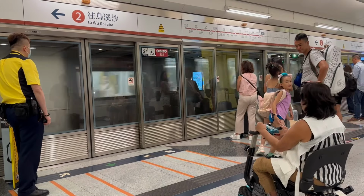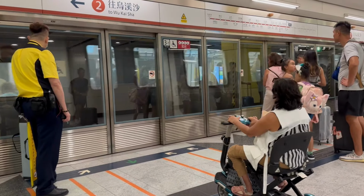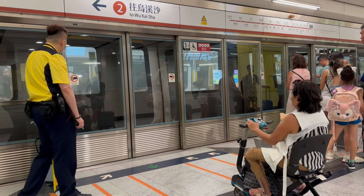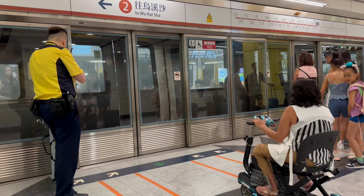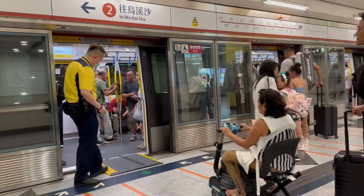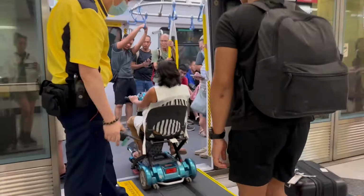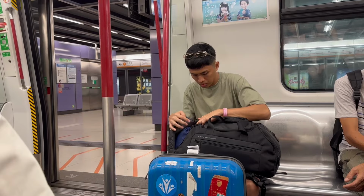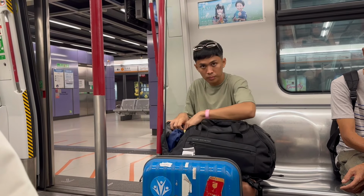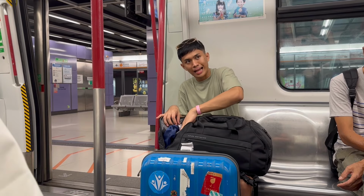Look for this staff in yellow uniform to assist you bridge the gap between the platform and the train. The staff will then radio the train station where you are supposed to alight, and upon arrival, a staff will wait for you at the front door.